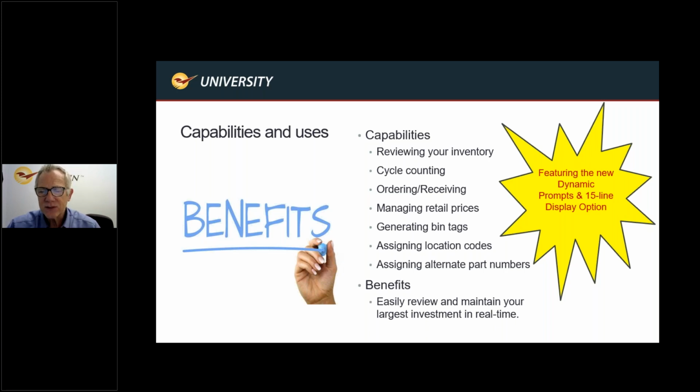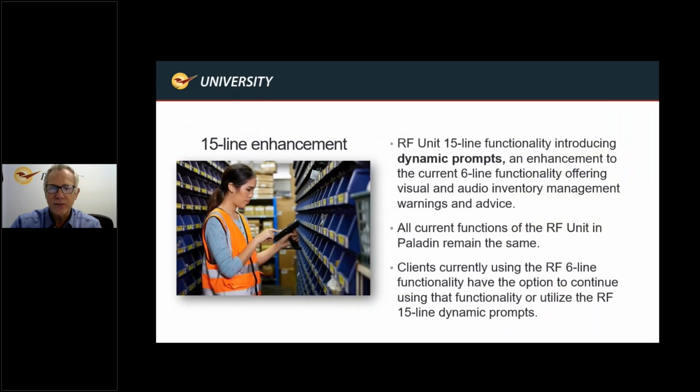Some of the benefits: it's just easily review and maintain your largest investment, which is your inventory, in real time. All right, moving on to the 15-line enhancement.